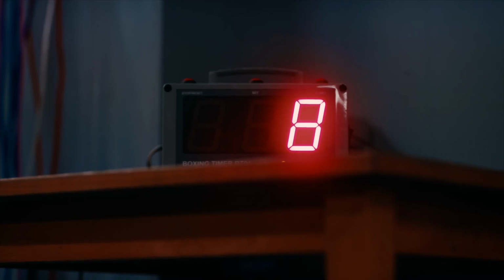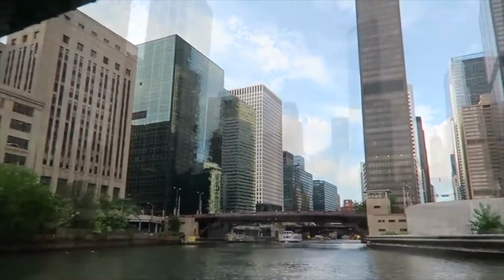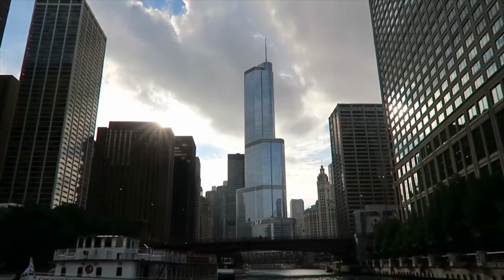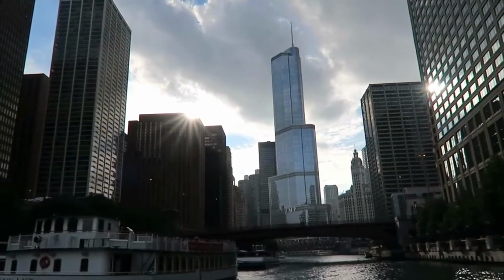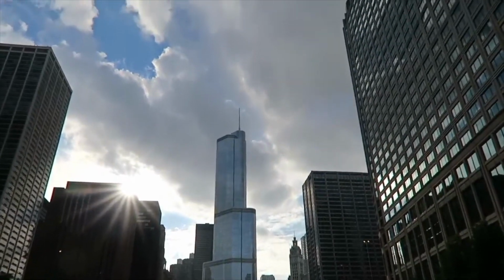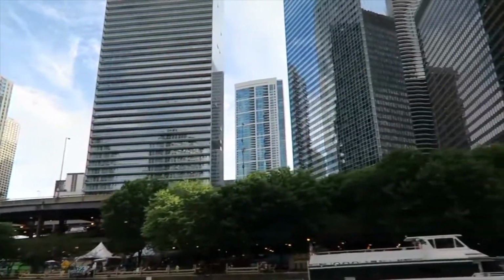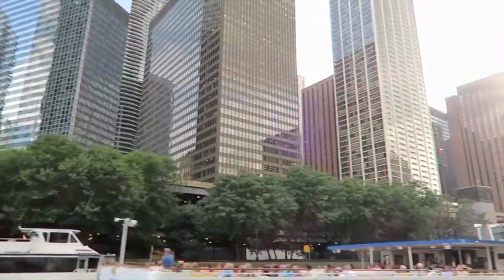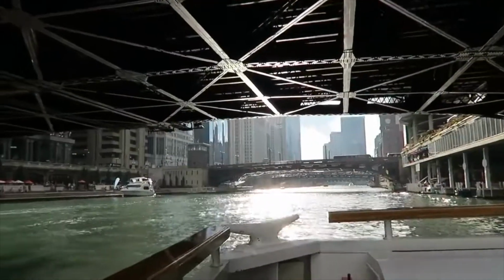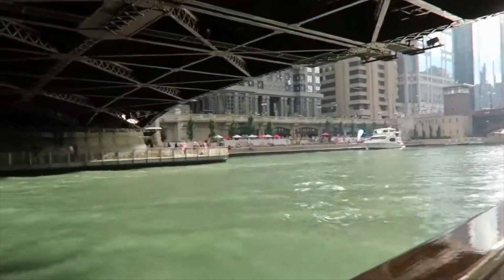Number 8. Chicago Architecture River Cruise. You can get an excellent sense of the layout of the city by visiting 360 Chicago or Skydeck Chicago. But go on an architecture river tour if you want to learn more about Chicago's tall structures. You may learn more about the past of famous buildings like the Wrigley Building, the Leo Burnett Building, and the Fulton House while taking a river cruise.